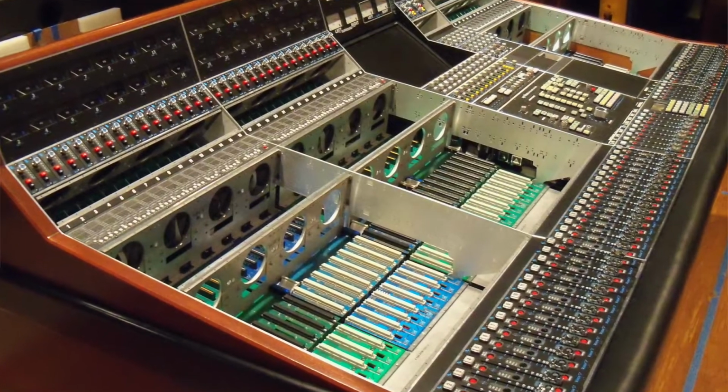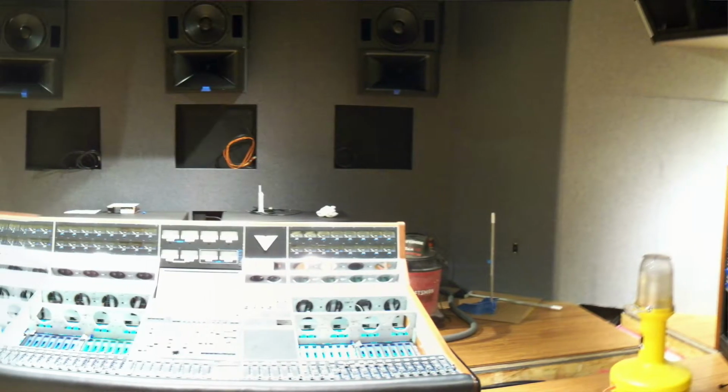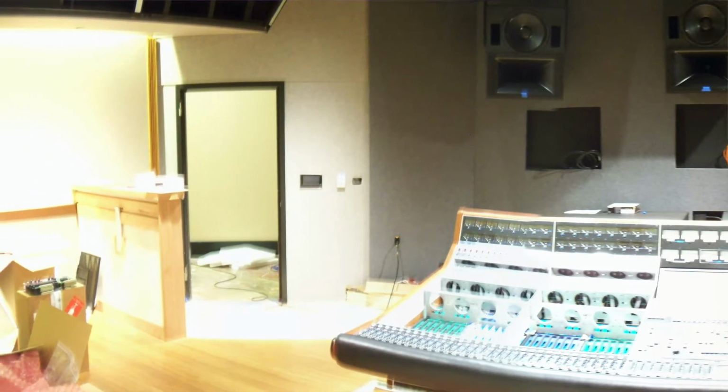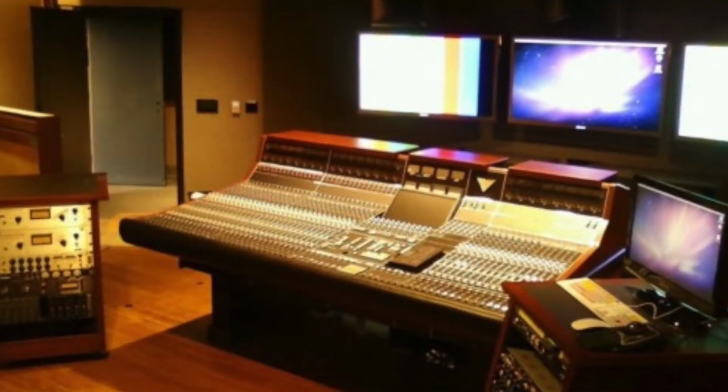And then lastly, on a personal note, I will never forget when Bob's API Vision rolled off the truck. I literally could not believe my eyes, because at that point, I never thought I would see a new console being installed, let alone being delivered, especially not one on this level. So beyond just being a great piece of gear, it was a really memorable time and moment in my life, and to see the birth of a new era for Bob in that studio.